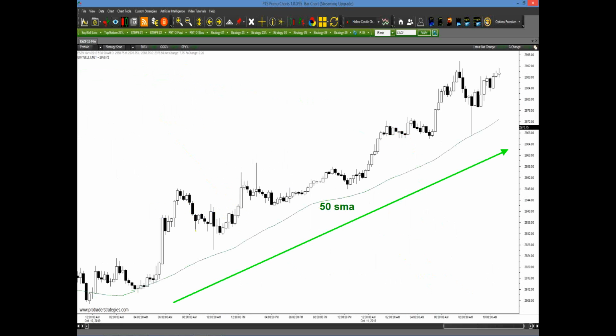Here's a 15-minute chart of the E-mini that you would have known in advance that you should only be looking at this from a buying point of view. Now look at all the selling. There were sell-offs here, a sell-off here, a sell-off here.